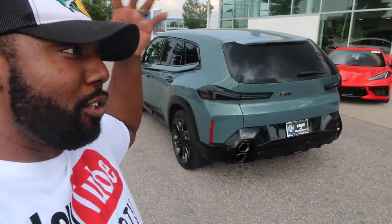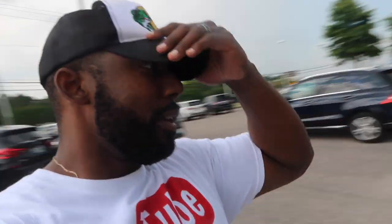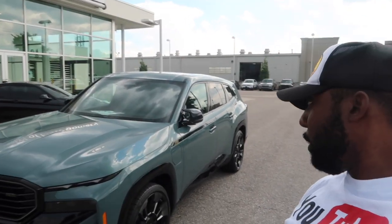This is the 2023 BMW XM hybrid. Now listen, just because I said hybrid, don't think nothing crazy. Believe it or not, bro, I found out that this truck is 640 horsepower. You heard that right. 640 horsepower, man. It's a hybrid truck made by BMW.